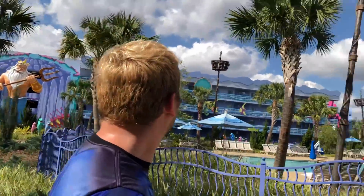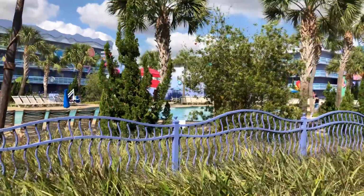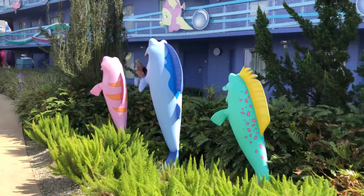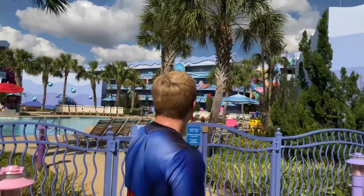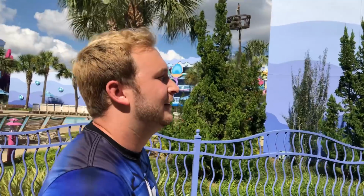And then over here, I think they actually have another pool. This pool's fine, but it doesn't seem to be as well themed, in my opinion, as some of the others. It's like dancing fish, and that's about it. There's some fish over here, but it's not overly themed like the other pools. If you're staying in a different area, you're not going to walk over here to use this pool. So if you're staying in Lion King and want to pick between this and Finding Nemo, you're obviously going to do Finding Nemo.